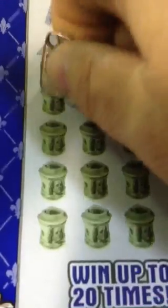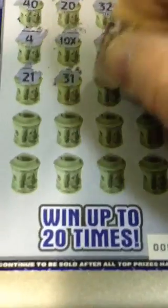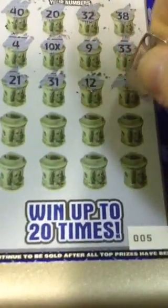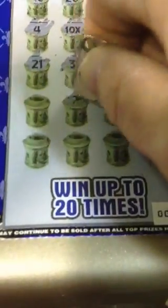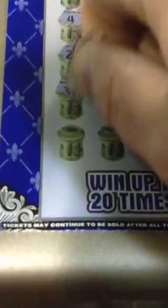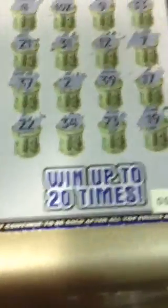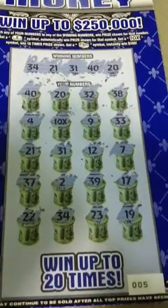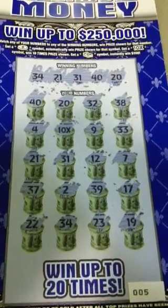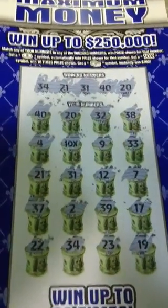This is going to be interesting. We got the 10 times. 21, got another match. 31, another match. 12, 7, 17, 39, 2, 37, 22, 34, another match. 23, and a 19. I wonder what we got. I have not looked at how the prize schematics break down on it, but I know we've matched the 40, the 20, the 34, and a couple other ones, and a 10 times.